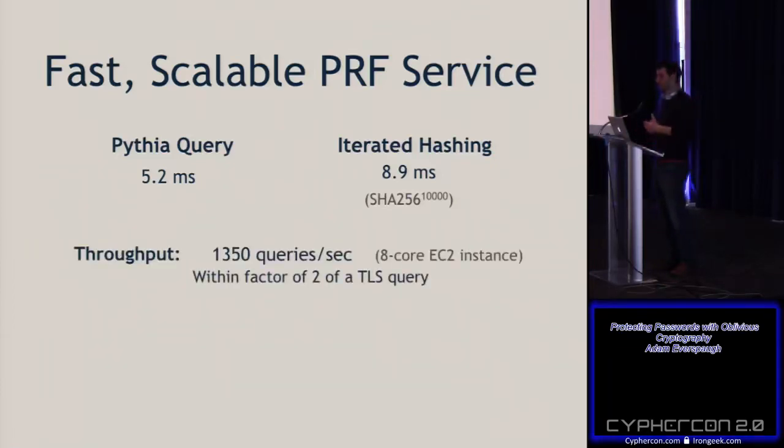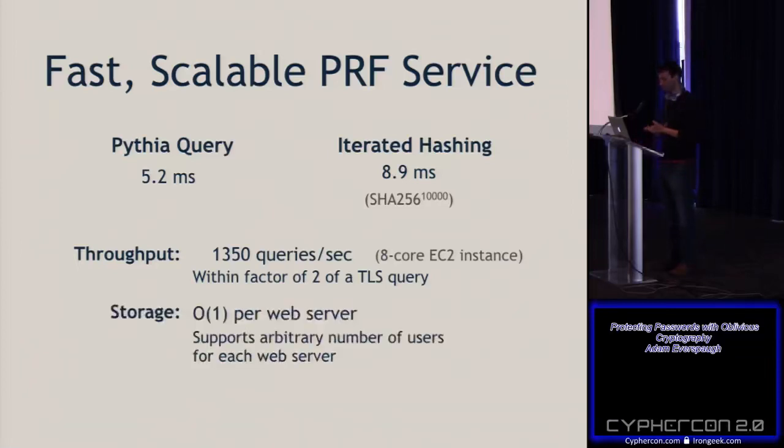So throughput is good if you're hosting your own Pythia server. On a single 8-core machine, we have a max throughput of a little over 1,300 queries per second. And storage on a Pythia server is excellent. On the Pythia server, it only has to remember, for each of its clients, which now are web servers, not users, right?